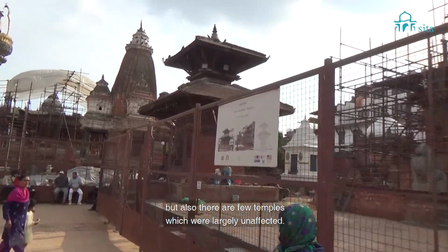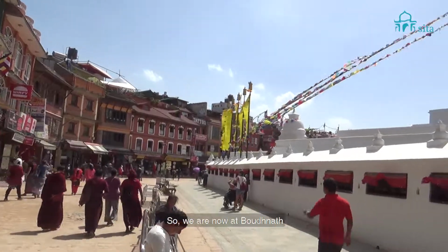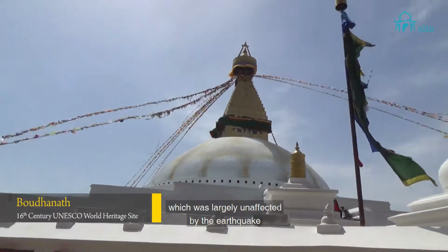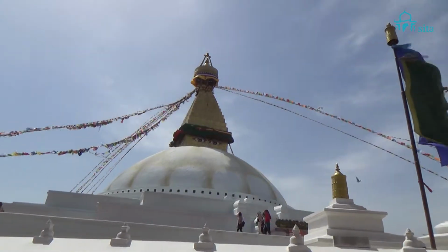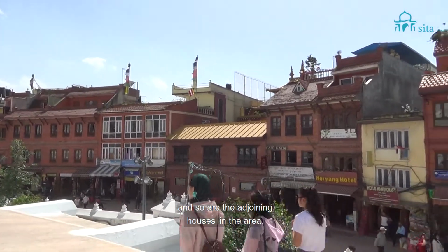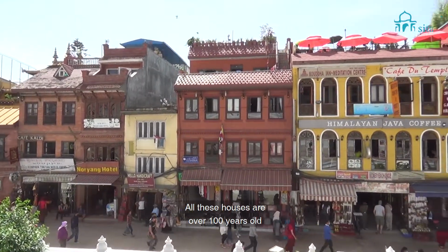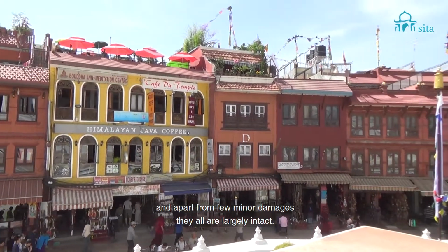We are today in Boudhanath, in front of this large stupa, which thankfully remains mostly intact after the earthquake. Same for all the houses which surround Boudhanath. All these houses are more than 100 years old, and apart from very few damages, most of them are fully intact.